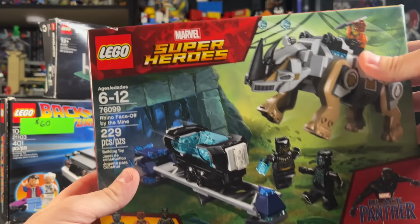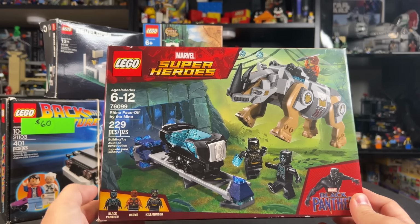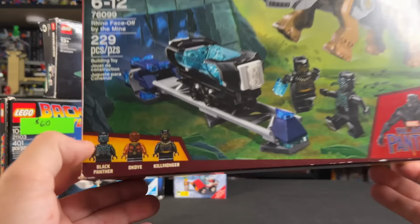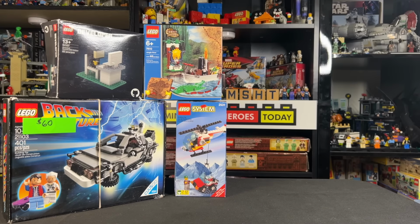history. Speaking of LEGO history, got the Black Panther Rhino Face-Off by the Mine, which has three, I believe, exclusive minifigs in it. The powered-up Black Panther with the concept art blue color shade, Okoye, and Killmonger here. Really nice sealed for $25, as you can see, so definitely happy with that.